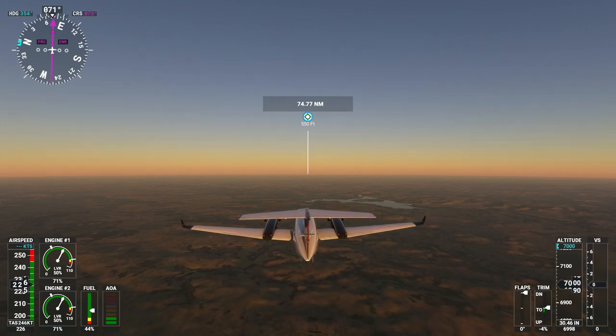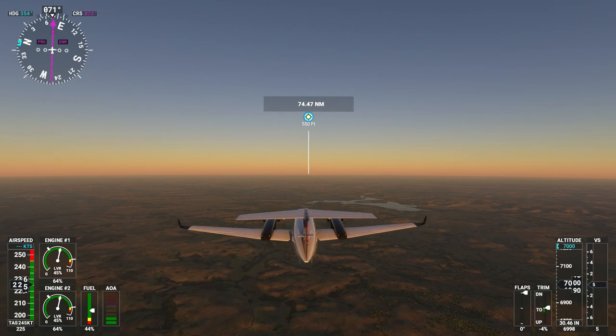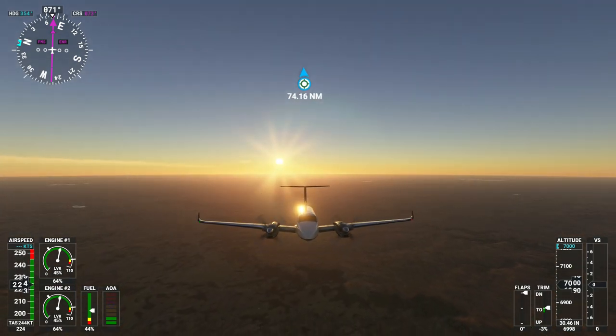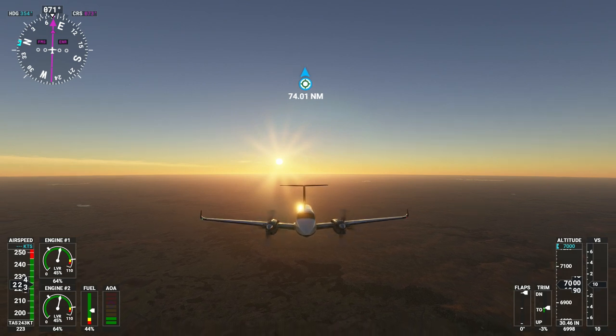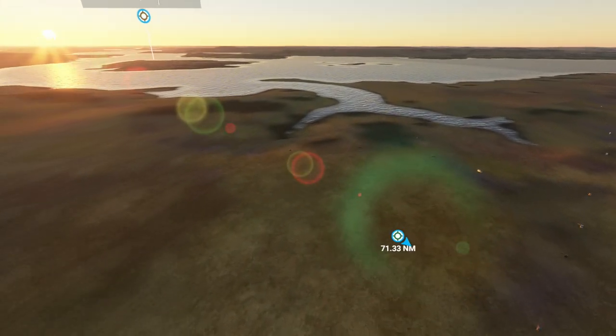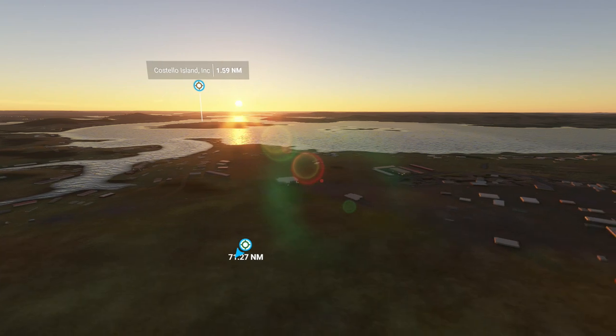I'm still going up a little bit in speed. I'm gonna just pull it back a notch. Let's get behind us and see what the sunset looks like. That's pretty. Alright, let's go back to the drone. Plane is dragging us along. Wow, this looks really interesting. It's like something out of a documentary.